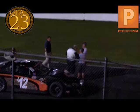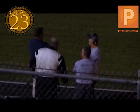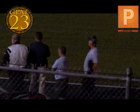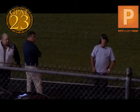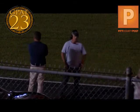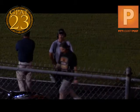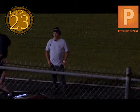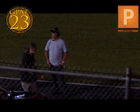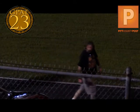Under the red flag, 36 of 50 laps complete for the late models. Still to come, our second Charger race of the night, 30 laps. First Charger race was won by Travis Robertson. Tough break for Jeff Shiflett as we see him coming down through the gate. Got the word all the drivers are okay, and that's great news.